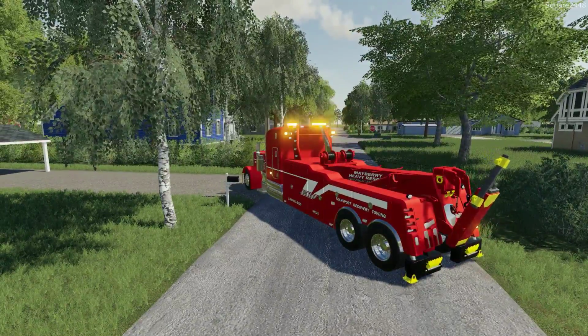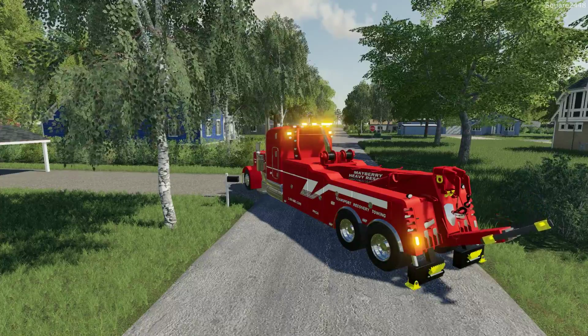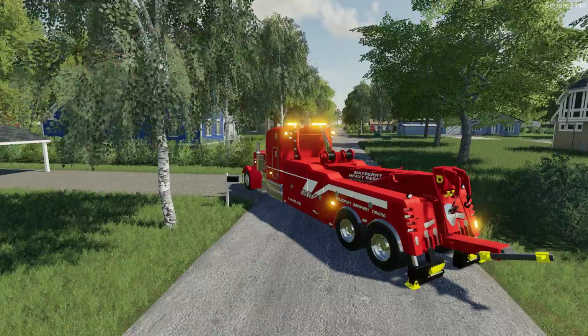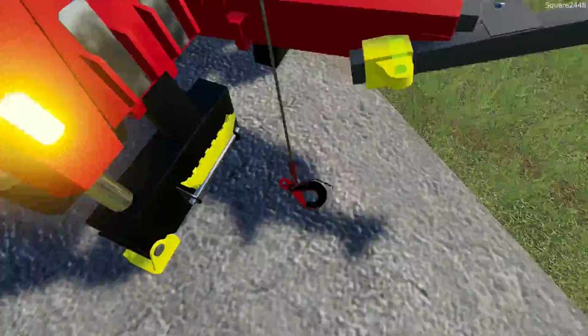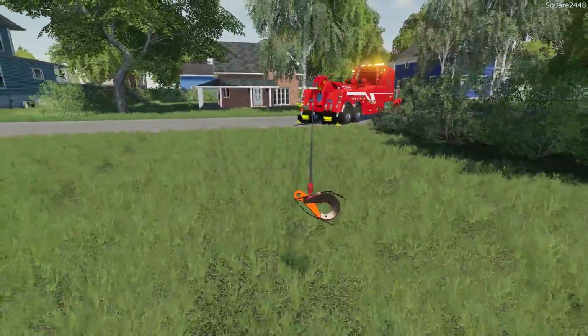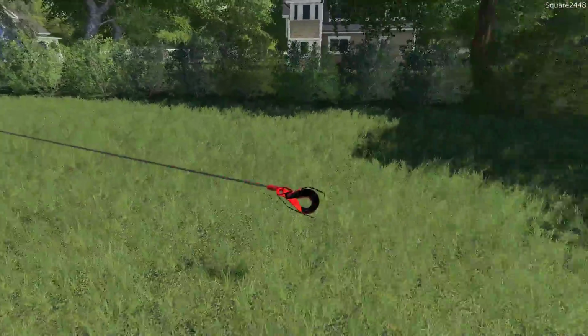Perfect. Get those back stabilizers off the tow bar, and I don't think we'll extend the boom because we don't want the front to lift up. We want all of the brakes. We'll get the winch on. Now I really do like this truck here, how you do have it, and we are just pulling the winch line out. That definitely adds to the realism. Oh yeah, this heavy wrecker was a perfect one for this job.